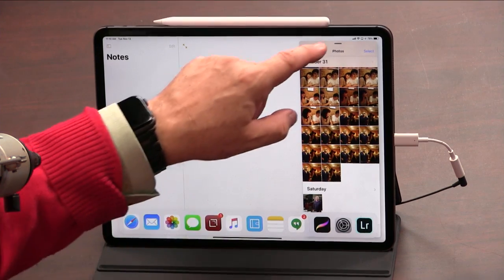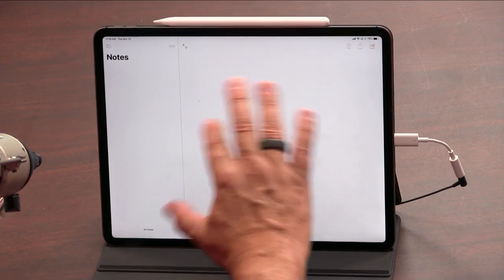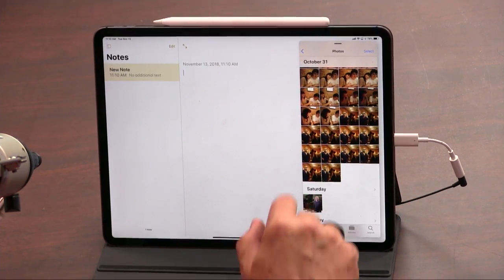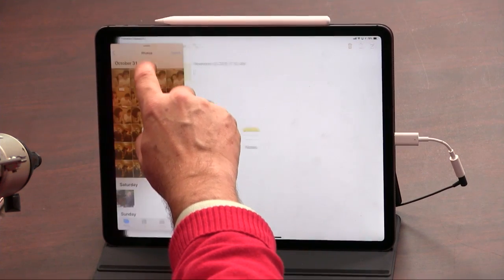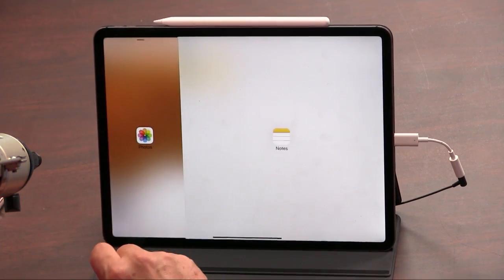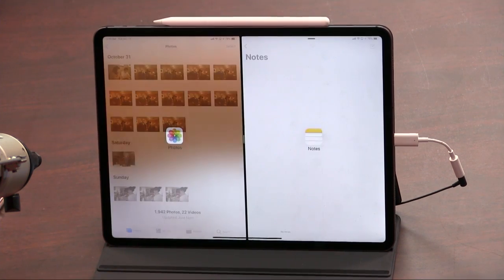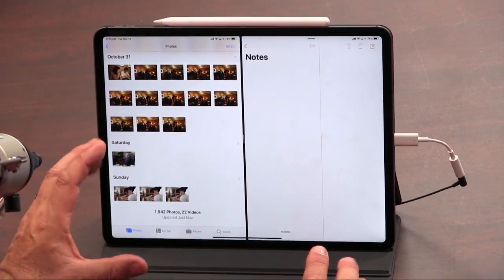There's also some cool stuff. For instance, I can slide this off screen to type notes and then slide it back on, so it kind of is persistent. And then, of course, you can make it be split screen. I always have trouble doing this by dragging it down, and now it's split screen, and you can vary the sizes. So there's some okay multitasking, but it's highly limited.